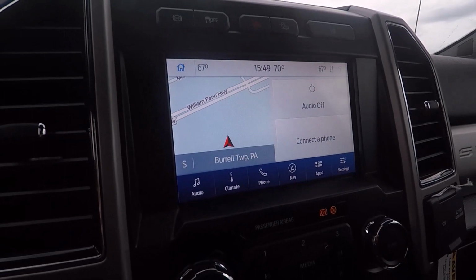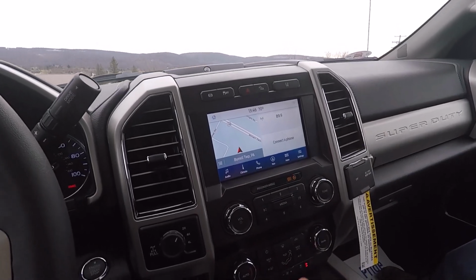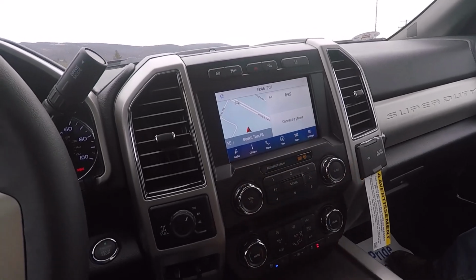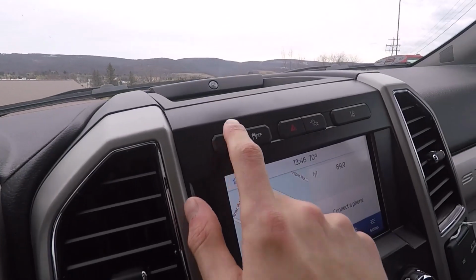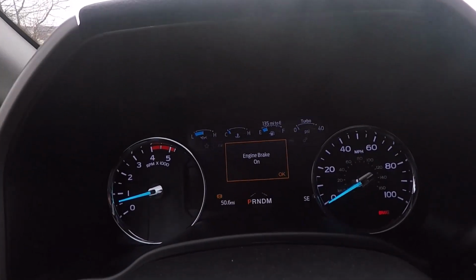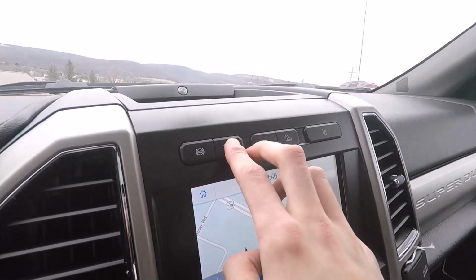I'm not going to go over it because I've already been through it in literally every single Ford review I've done. It's simple to use, it's nice, but I think Hyundai's systems are better. Coming up here, you've got a button to turn your engine braking on. If you press it again, it becomes automatic. If you press it again, it turns it off.